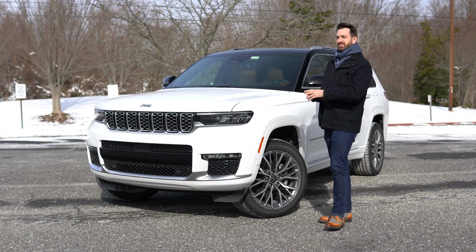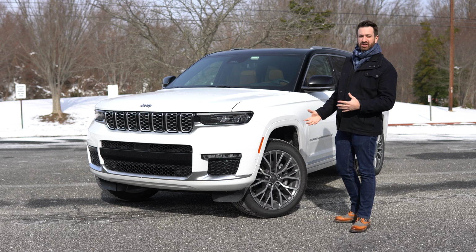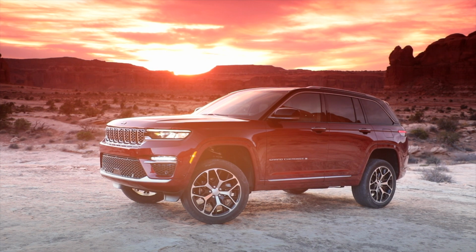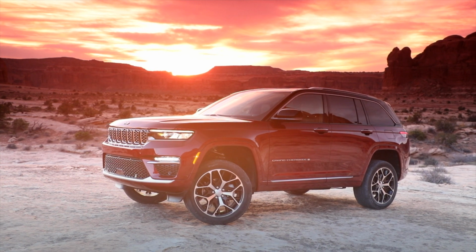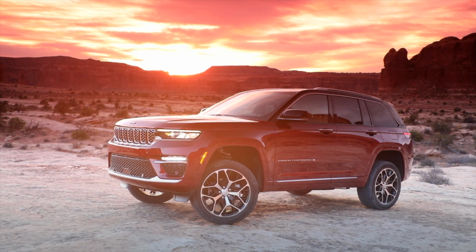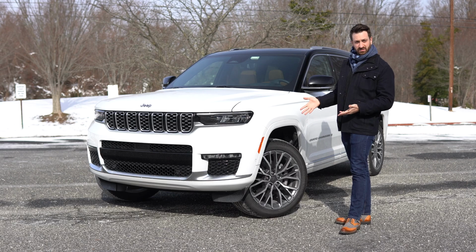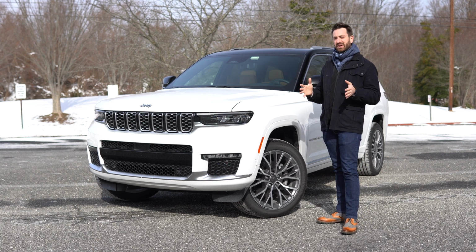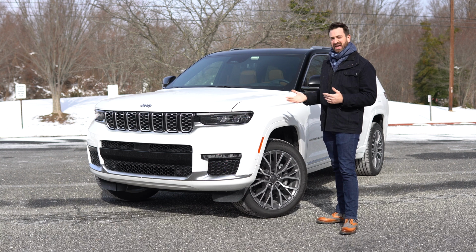This being all new, this being the L, the longer version of the Grand Cherokee, it does mean there is also a 2022 Grand Cherokee not L that is the same vehicle. They offer very similar color schemes, very similar options everywhere, very similar trim levels. It's just shorter. So if you don't need the third row, you can take pretty much everything I'm saying and apply it to the regular Grand Cherokee and have the same results.